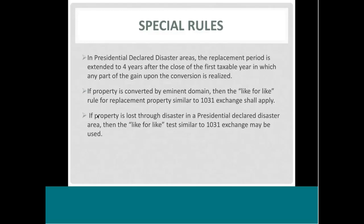But on the other hand, for a commercial property, for example, that is being held for investment, and then the earthquake came, and then the commercial property is demolished. If the commercial property is demolished in the presidentially declared disaster area, even if the loss is not through eminent domain, there is an exception that allows you to use the like-for-like test as in the case of a 1031 exchange.